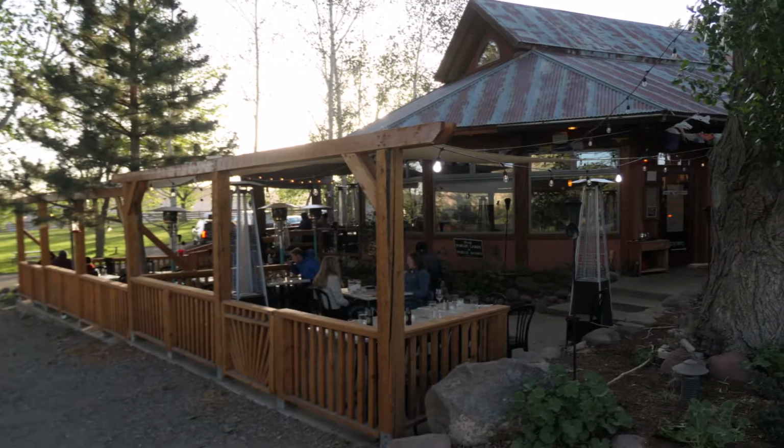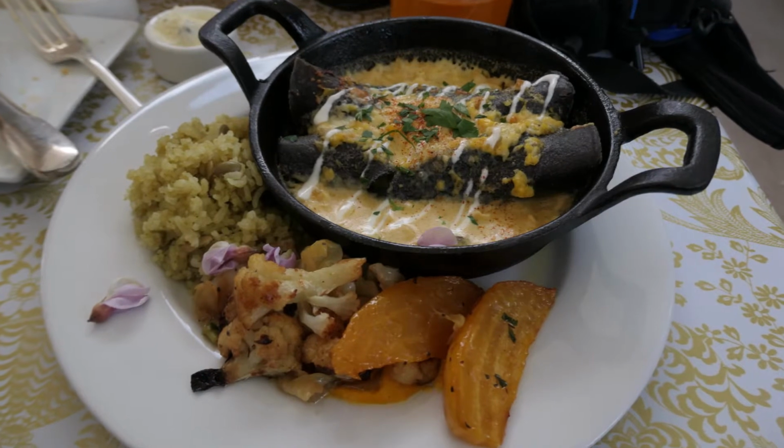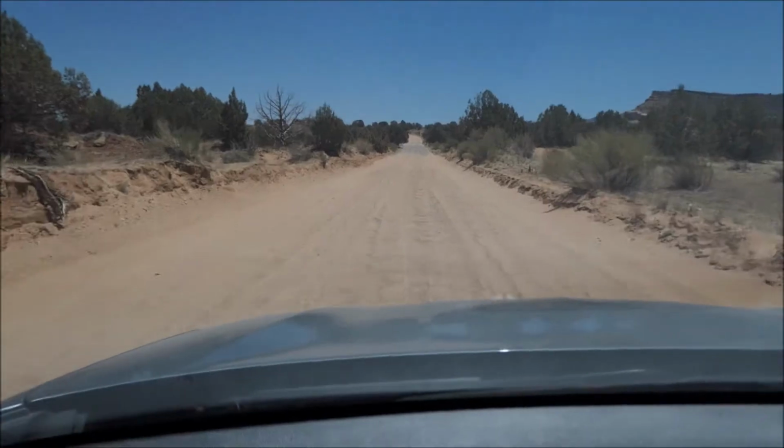That evening we had a serendipitous dinner at the Hell's Backbone Grill, arranged by text, somewhat by chance, with two good friends from Knoxville, Karen and Steve, and three of us had their blue corn enchiladas, which, like everything else, were expensive but really good.